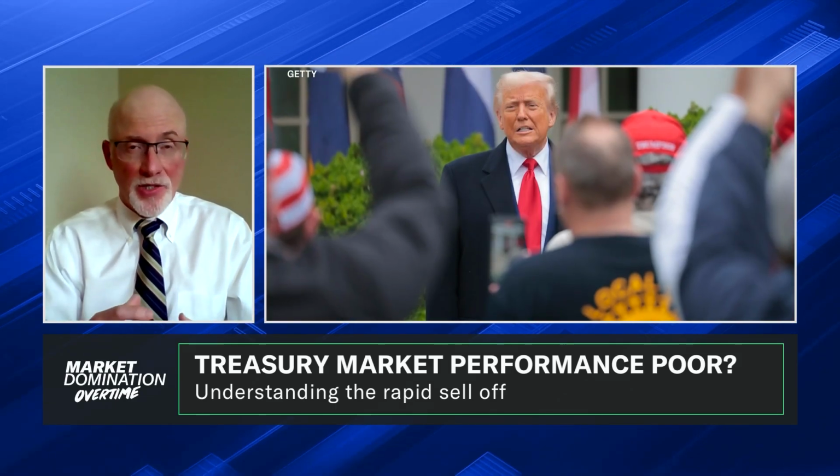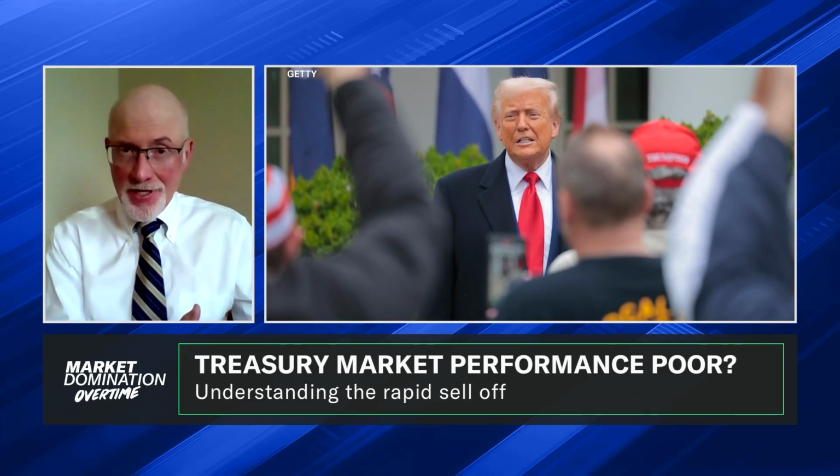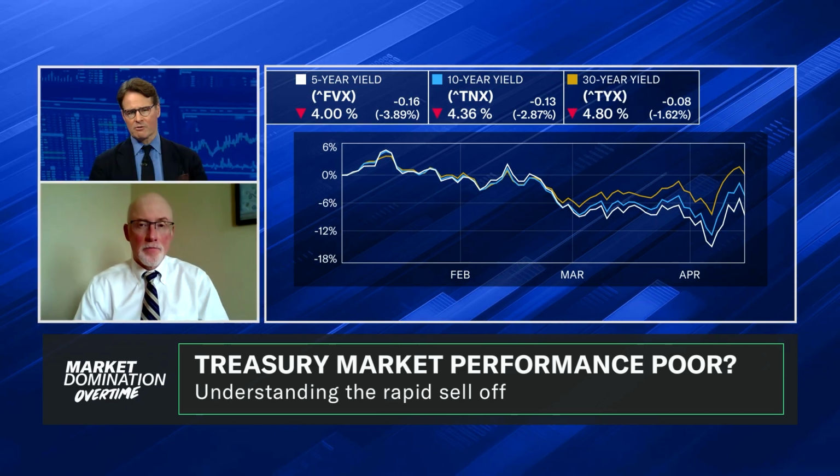assets. And that's the real concern that emerged as Treasury yields were going up when you thought they should be going down, as a policy was revealed that would probably weigh on growth, yet yields were heading higher. So confidence has clearly eroded in the bond market. Yeah, no question. And RJ, right now, there are so many cross currents.